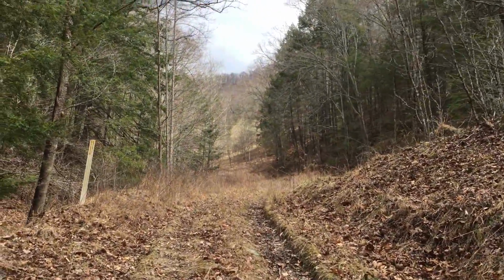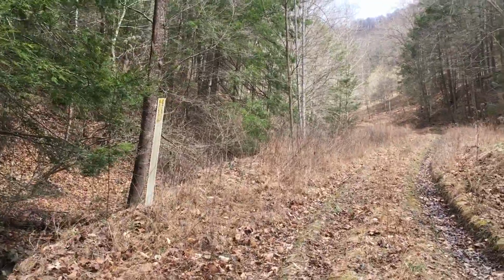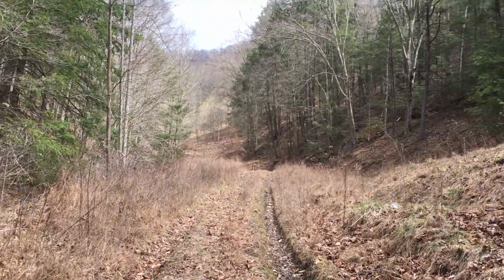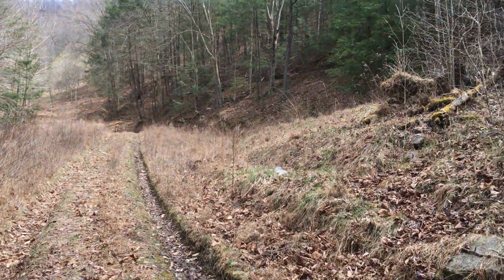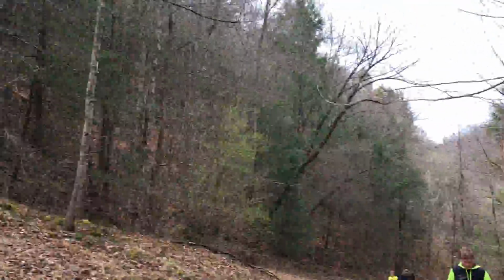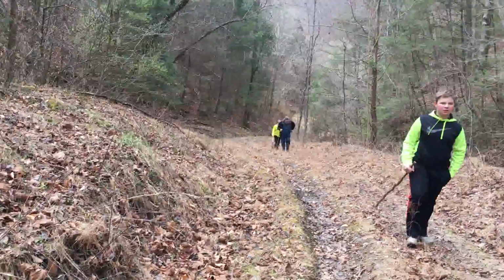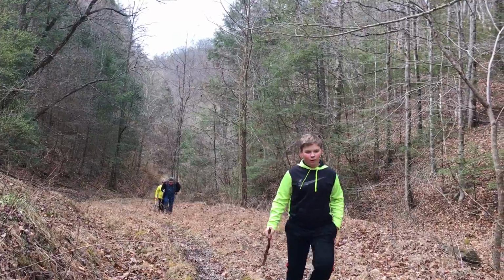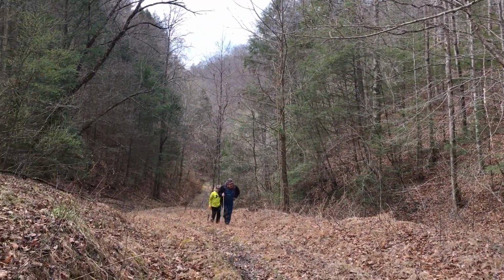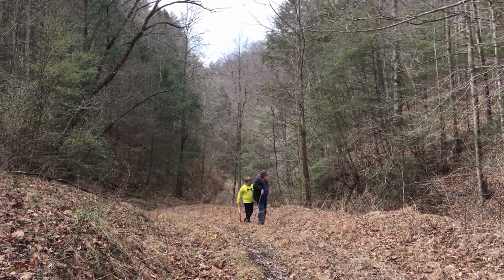Okay, we made it to one spot, and there's all these reminders where they've got pipelines running. So there you can see, seeing them helps give a perspective of the property. Hey, I see something. Right where my fingernail is, that's the house place.